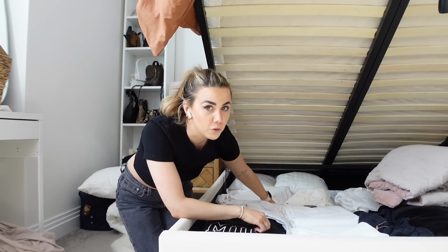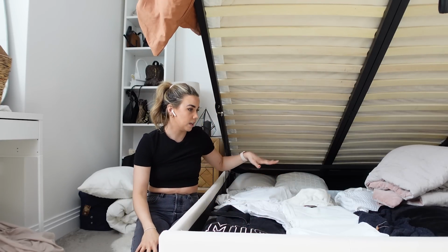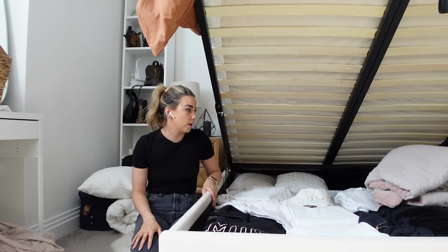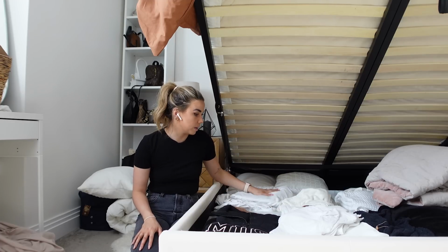These boxes are kind of organised, so it was like bedding, loungewear, pyjamas and stuff, and it's kind of got lost along the way. So I think I need to almost just reorganise, and I know there's bedding in here that I just don't use, so I'm going to be donating it to charity. So I'm going to get all of that out.